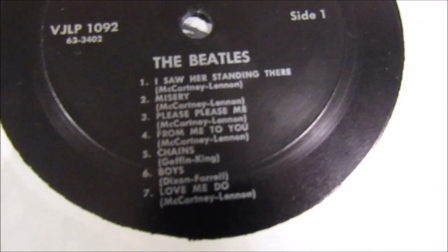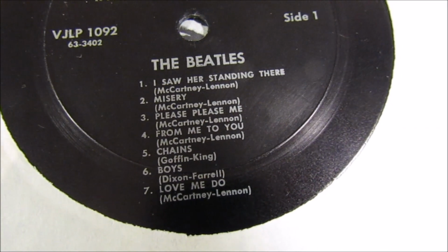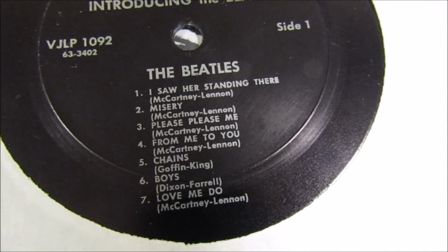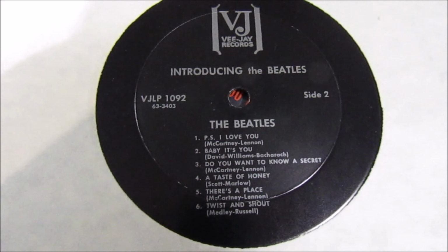And then here's version 2. Again, now the running order on the label is correct with what is on the record. And no copy of Introducing the Beatles ever had Please Please Me and Love Me Do on the same album. And every copy of Introducing the Beatles had Anna on it. So this running order where Please Please Me, From Me to You, Love Me Do, and on the back cover, P.S. I Love You, never existed legitimately. So if you see that, then you know it's a fake. A fake, phony, and a fraud.